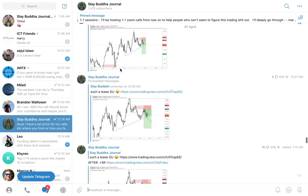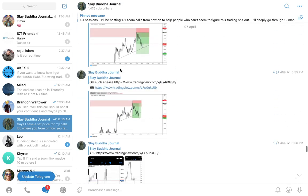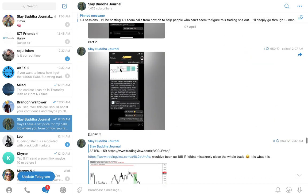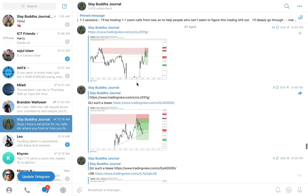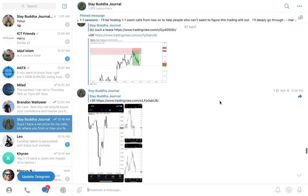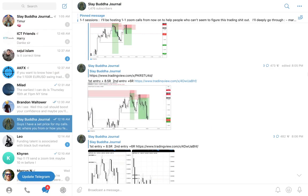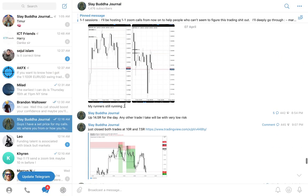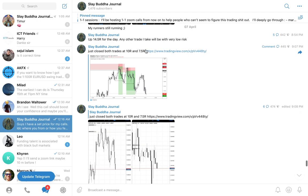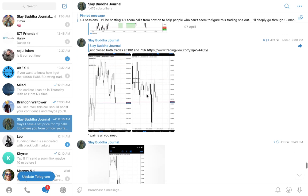Okay, so this was yesterday's trade that went up to 5R. This is today's trade. So this was the first entry I took. I had two entries. That was the first one. We had the second one over here. I closed the second one at 7.5R. I took some partials at 10R. I took a lot of partials. I'll break it down later. And yeah, these are the screenshots.